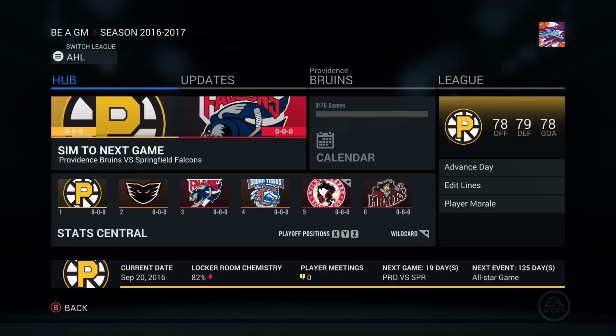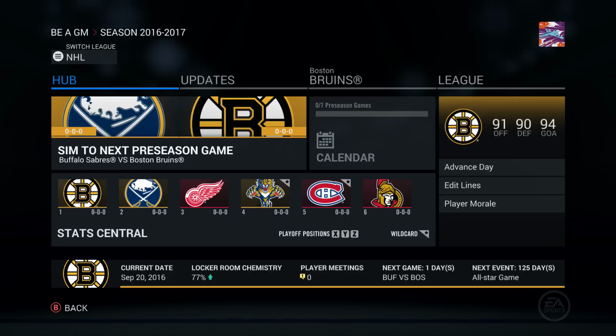AHL team here, 78 offense, 79 defense, 78 goaltending, only 82 locker room chemistry. Both teams' locker room chemistry could definitely be better. NHL team's at 77, so we really shouldn't make any trades for a bit here. Let them build that chemistry. 91 offense and 90 defense, 94 goaltending. So pretty good stats there. Really just have to hope we get off to a good start. Team builds chemistry, and then we can start adding some more pieces as the season moves on.